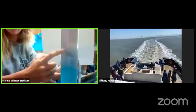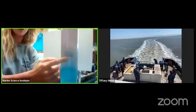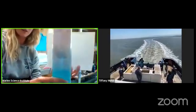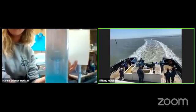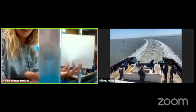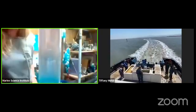So if you guys can see it, the egg has found that place where the salt water and fresh water have mixed perfectly. And this egg is actually floating in the middle of our container. That's amazing! Look at it! It worked! That's so cool. How I'm going to get the egg back out, I haven't quite figured out. But for now, the egg's going to hang out in our container.